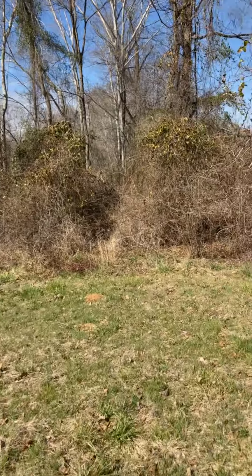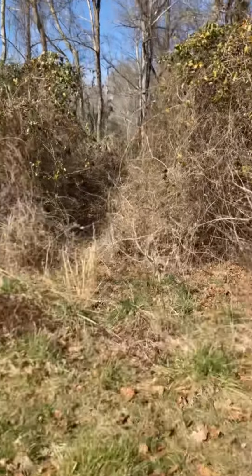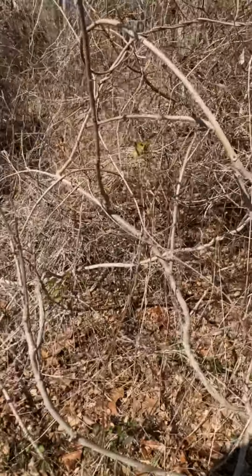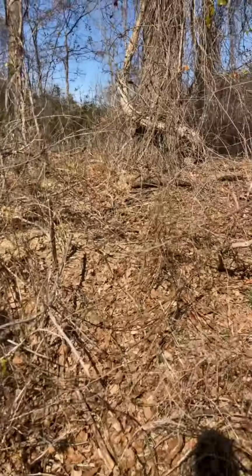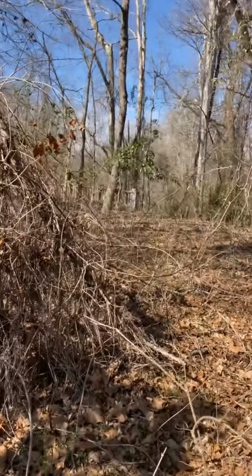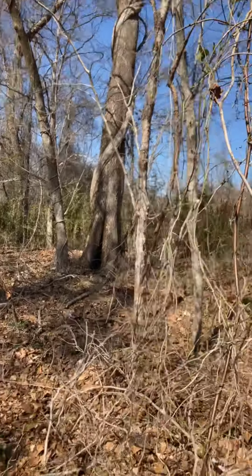All right. There's a little path right here. Let's see if I can get in here without getting pricked by prickers. Oh my goodness, it is overgrown. Definitely somebody else has been coming in here to check it out.